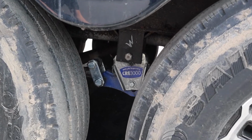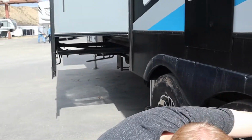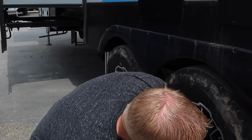Also coming with the MORryde CRE 3000 suspension, equalizing suspension. Nice little feature. And I can notice right here, they have a little bit of extra bracing on the brackets coming down for that, where a lot of these trailers over the years have had a lot of problems. When you're getting them so heavy, they're starting to break those suspension components. So this should hold up a lot better.